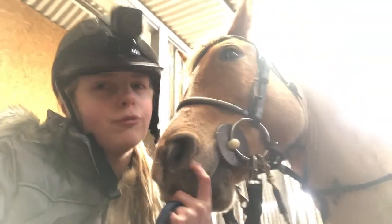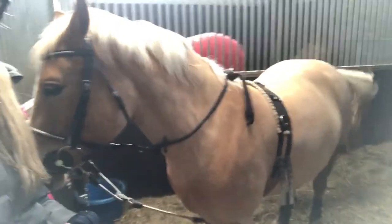Little BB-8, and she's quite cute, a little cheeky mare. She's all ready and tacked up. I'll put the lunge line on, and then I'm going to go ahead and lunge her in the lunge pen. Obviously, you guys will see as well.